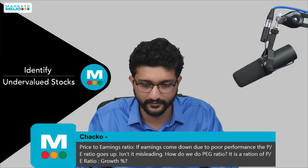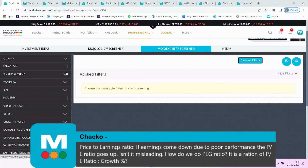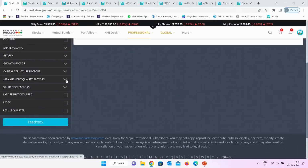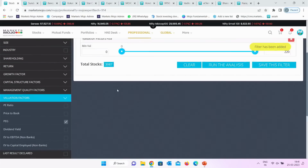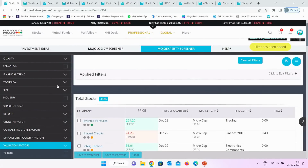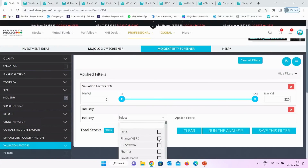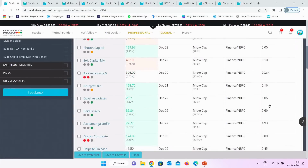You can also add these in your screeners to identify stocks. If you go to the screener over here, I'll clear all filters. Here, if I go to valuation factors, he's asked about the PE ratio and explained one disadvantage, so you can add PEG instead, and the lower the better. If you find a company with a PEG lower than 1, it's quite good. Here you can go into a particular industry, let's say I'll select finance and NBFC. Here the PEG is calculated, the lower the better. Something with a very high PEG is not something to be looked at.